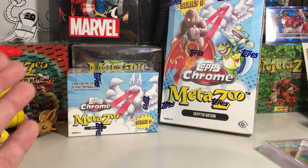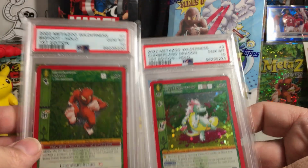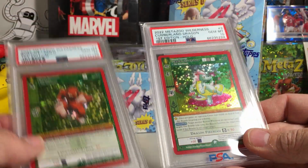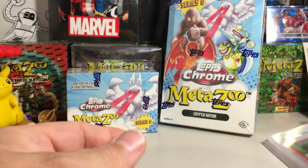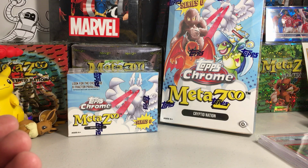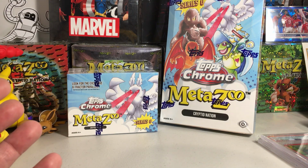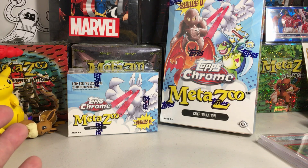Don't get me wrong. But as far as card quality, these are PSA 10s. Just phenomenal card quality. It blows Pokemon card quality out of the water as far as the card grades and stuff like that. So they're doing a lot of things good. But they kind of overprinted some stuff and caused some of their boxes to crash down a little bit.